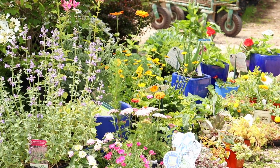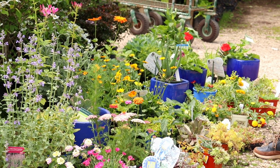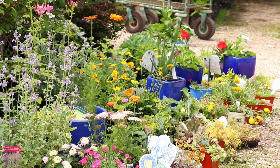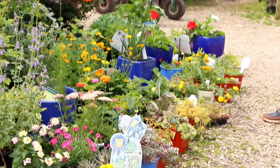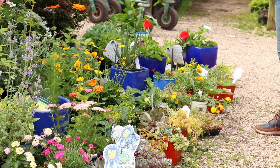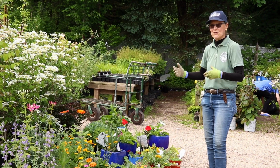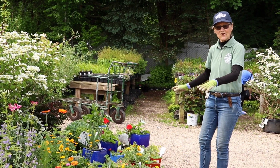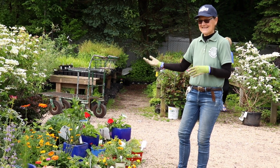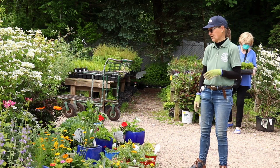Zinnias, again, another great plant. That orange back here and then the multicolor over here. They're great for bringing in the butterflies. We've also got marigolds. Again, marigolds like it dry. All of these annuals I'm telling you about prefer the dry, hot summer heat. And that's how you can get your perennial garden looking colorful throughout the season, and then culminating with a beautiful stone crop that will be gorgeous in the fall.